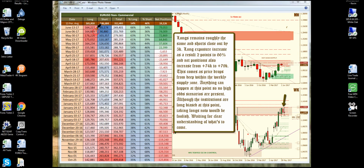Euro. So longs remain aggressive, but they hardly budged over the last week. What we do see is that shorts closed, and that's why we're having this move up, and then price closes, price drops. So supply comes into the charts. And we still have coloration of the cells green, so bias is still bullish, but I'm not going to go long in a supply zone.